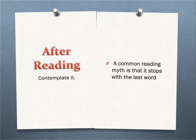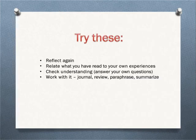After reading, it is important to stop and think about what you have read. This reflection gives you an opportunity to monitor your understanding and to decide what to do next. Refer back to your purpose for reading. Does the meaning you have made from the text fulfill your needs? If not, what should you do next?